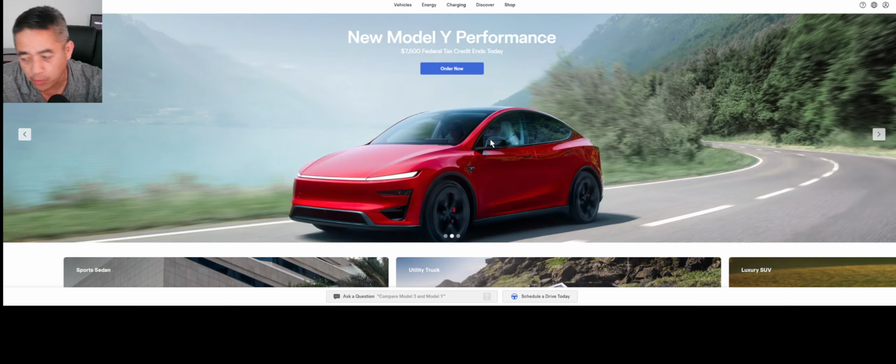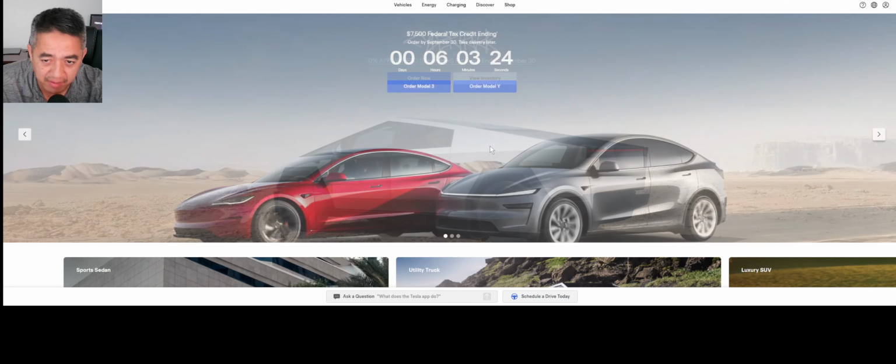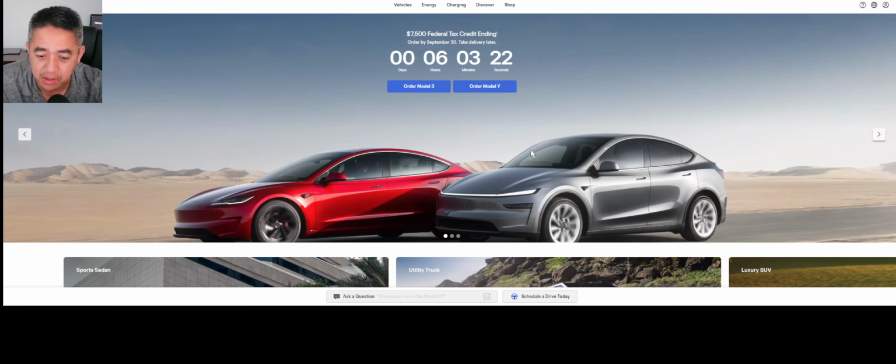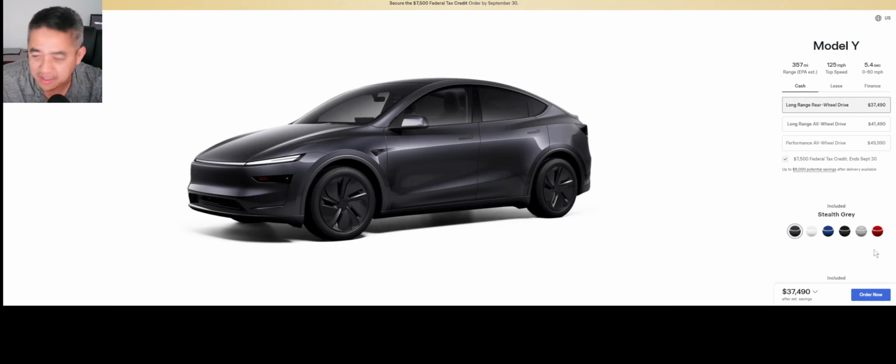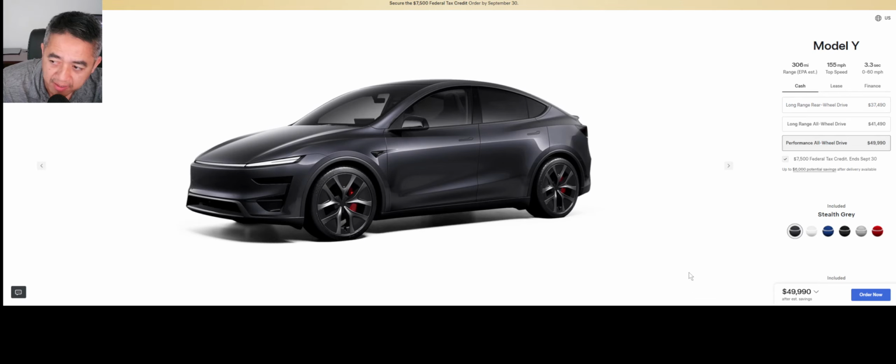And if you order by today, you will still qualify for the $7,500 tax credit. So let's go ahead and just click on it and see how much it is. All right, so as you can see right here, the Long Range Model Y, the Performance model, is $49,990. And you see also a check mark, and it's September 30th, which is today.